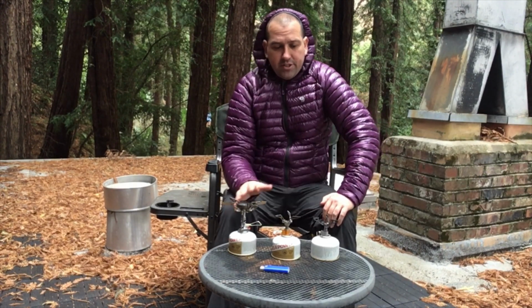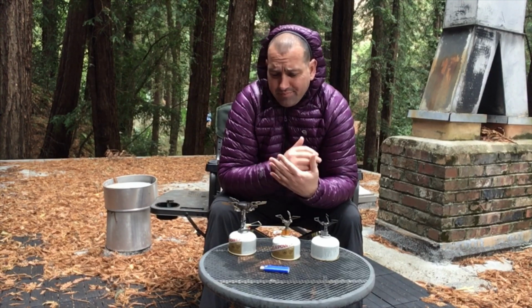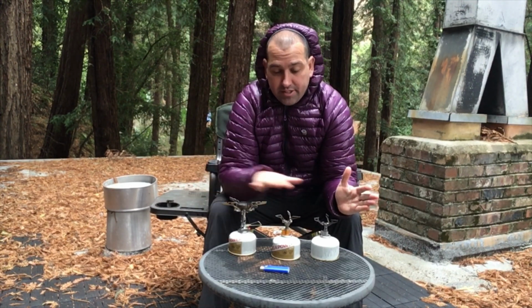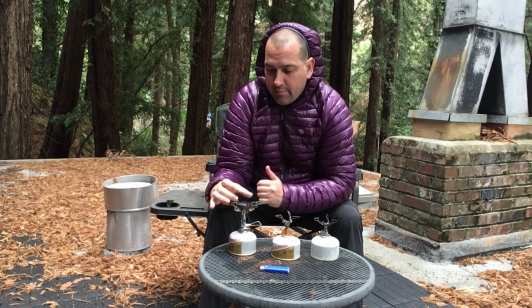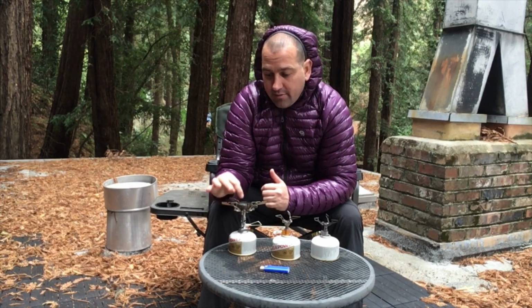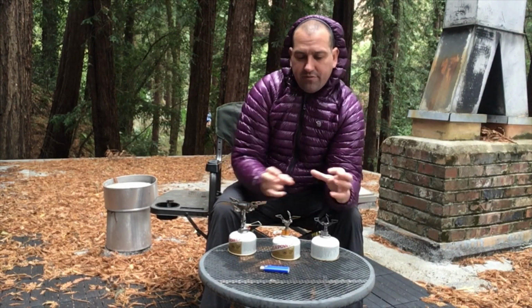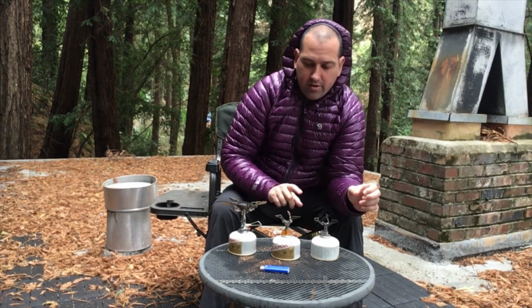Okay, so what I'm gonna do now is boil 1 cup of water and just time it and see if there's any difference at all between the boil time in these different stoves. I'm gonna let you see how you can't see the flame shooting out from the sides of the Soto Windmaster, and how you really can see these torches of flames shooting out from the smaller stoves like the Fire Maple and the BRS.